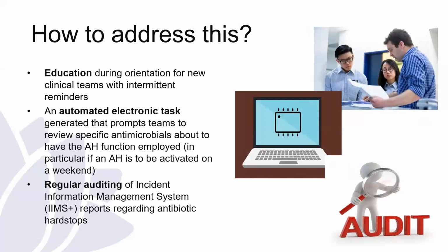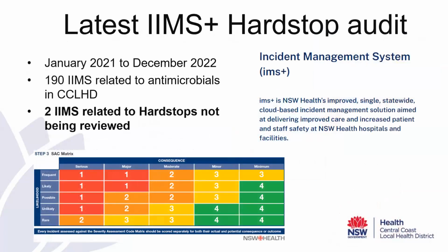We made sure, after we saw this, to roll out education and make sure it was included in all the orientations for new clinical staff. As I mentioned before, we tried to get automated electronic tasks generated when either an antimicrobial was or was about to be hard stopped as well, but that made little ground. Probably the main thing that we do now is regular auditing of IMS data to make sure that this isn't becoming a common thing.